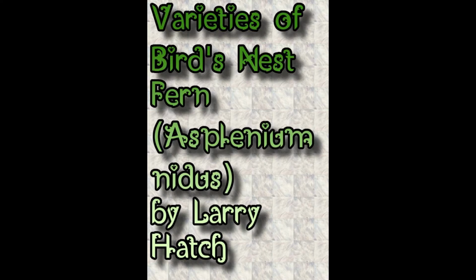The other species involved would be Asplenium australasiacum, and that is spelled Austral, and then there's also one called Asplenium antiquum. So they probably belong to any of these three species, but mostly the nidus group.